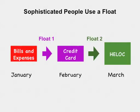Sophisticated people use a float, and this is a very important concept to understand. It's the free use of other people's money. So what we're going to encourage you to do is a double float. When you call your various people that send you a bill, you're going to find that you don't actually pay a penalty typically until 3 to 4 weeks after the bill is due. It'll vary. You only have to do this once when you originally set it up.